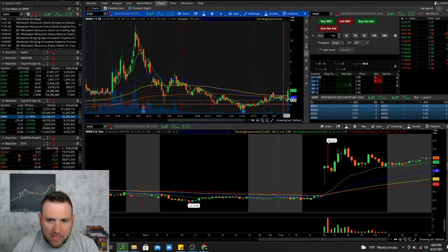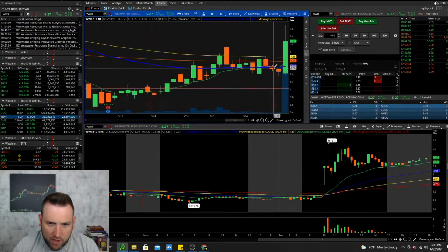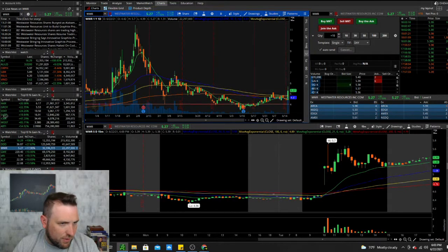Now we could see a continuation run on the daily on WWR not too long ago. It was all the way up at 11.56. And the 20-day on the daily here is starting to cross the other EMAs. It bounced across the 50 a week or two ago. And now with this big spike, if it continues to run, we could see a full crossover and this thing go really bullish. So I'm going to put that on the watch list as another possible play to keep an eye on.